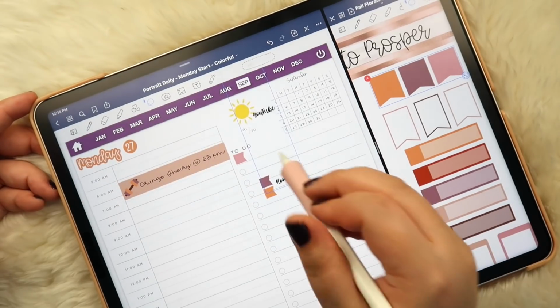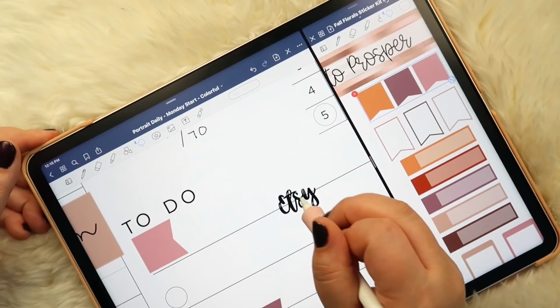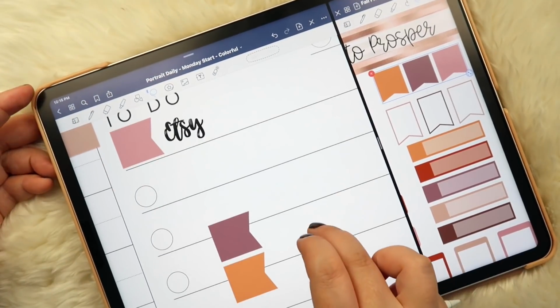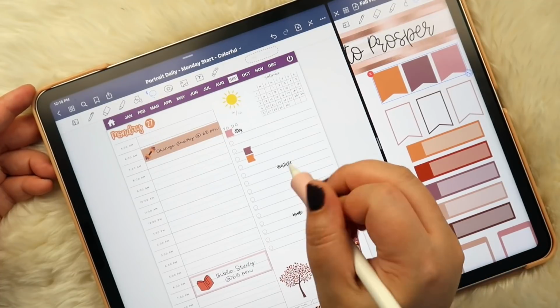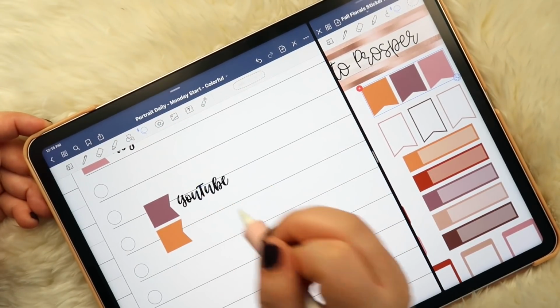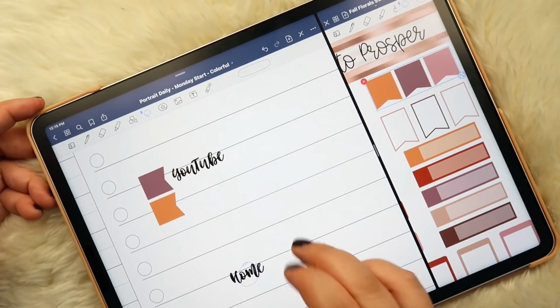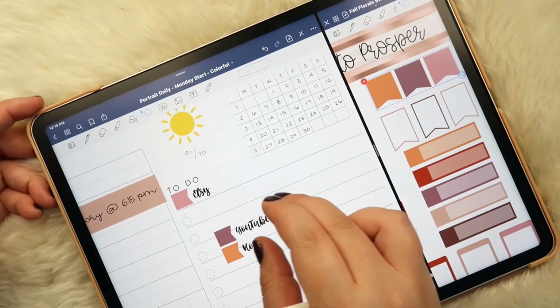Okay, this is probably getting out of control big. Okay, that's good. So now I'm going to go ahead and put Etsy right here, just right in the middle. And this will section off my little to-do list. So I'm just gonna put YouTube. I actually really like the look of that. I feel like that looks really cute. I still will probably create some longer flags, but I'm kind of digging how that looks.